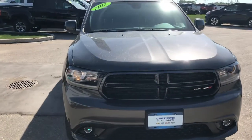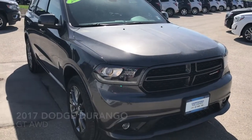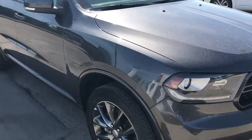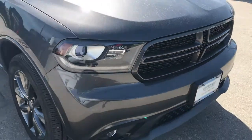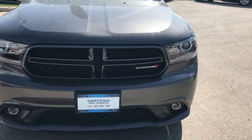Now today I'm going to show you our 2017 Dodge Durango GT all-wheel drive. This SUV is fully loaded, so many great features, powered by the 5.7 liter Hemi engine, and that's going to be paired with an 8-speed automatic, so plenty of power under the hood of this GT Dodge Durango.